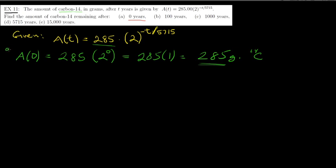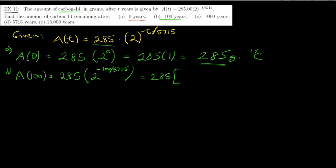So again, that was part A. Part B, we want 100 years. So how much carbon-14 will there be after 100 years? It's still 285, but this time it's times 2 to the power negative 100 over 5715. So now we have to calculate this a little more carefully. So 285, and then what's in the parentheses? Again, this is something you're going to need a calculator for.